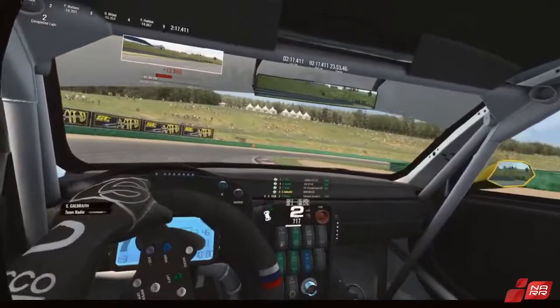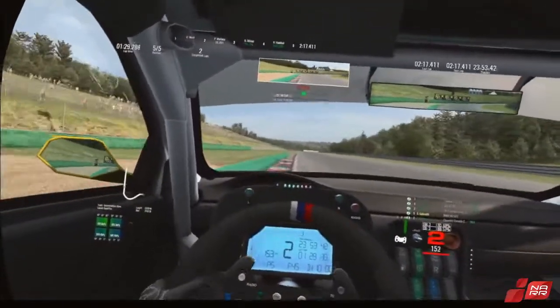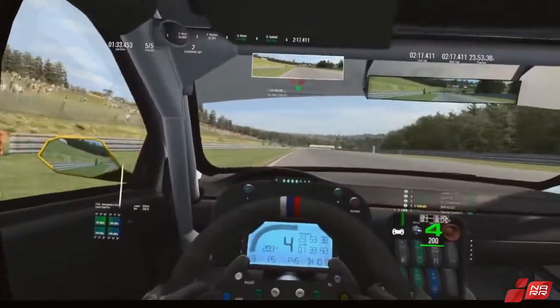New fastest lap for West, 157.75. So these guys are not here to play around today. They're not doing a tour of Brno. They're here to race. That's all fine and good.